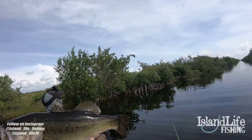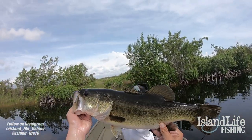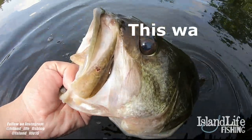Oh, no, no. On the stupid, like, guys, this lure is so dumb. I'm gonna show you the action and the lure these things have been eating because it's so dumb. That's a 20, 21 inch fish, dude. Yeah. That is a giant.